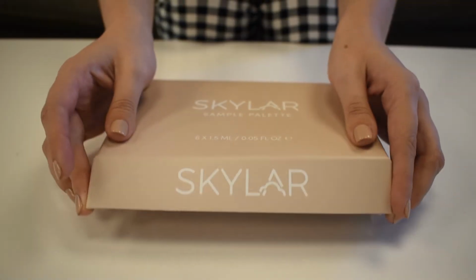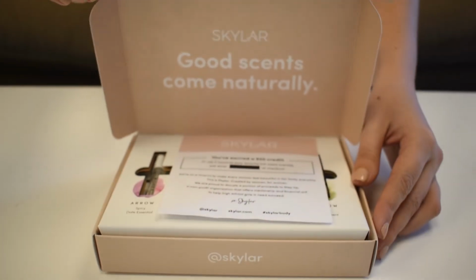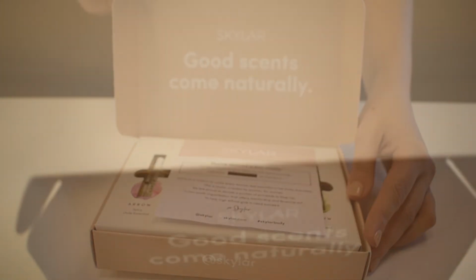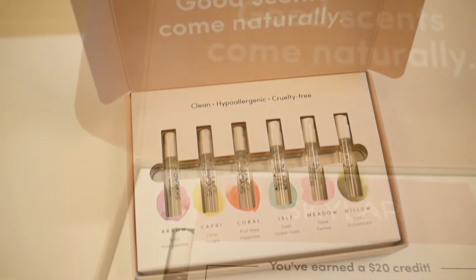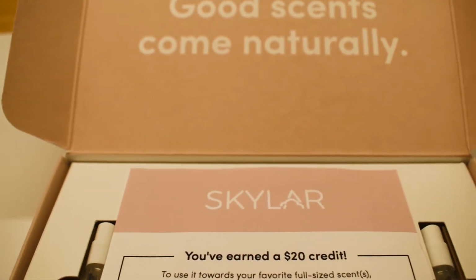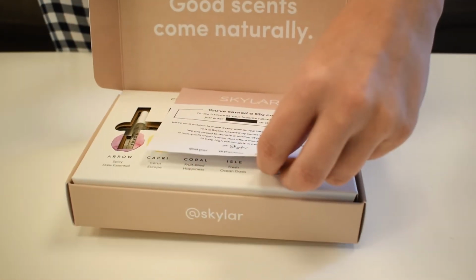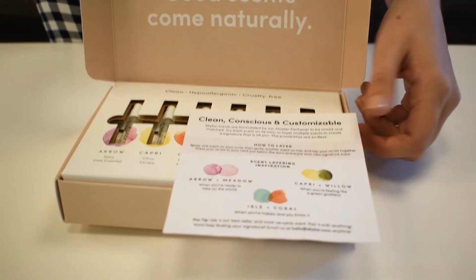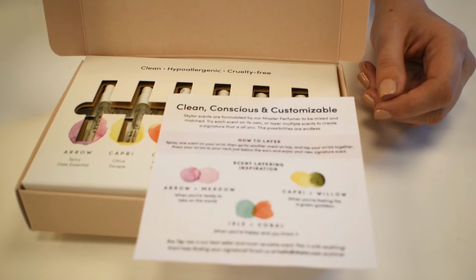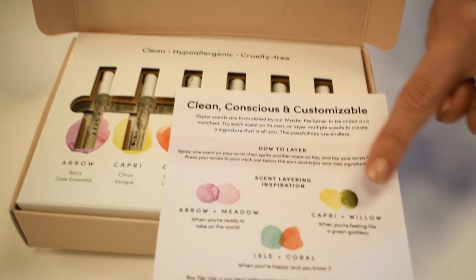Good scents come naturally. All 6 of our signature scents are clean, vegan, hypoallergenic, and cruelty-free. Every sample palette comes with a $20 credit code. That means $20 off your favorite scent or entire order. We really encourage you to create your own signature scent. When you flip over your promo card, you can see some of our favorite inspos of combinations. Learn exactly how to layer your fragrances.